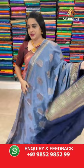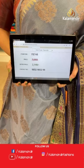So pricing details of this saree. Saree code is FB748, actual price 3050 and weaver's price 2140 rupees.